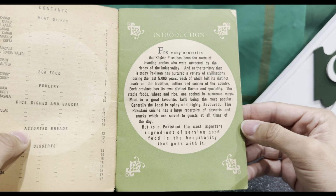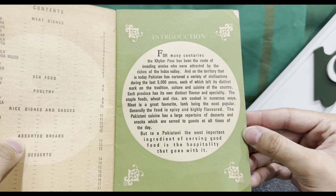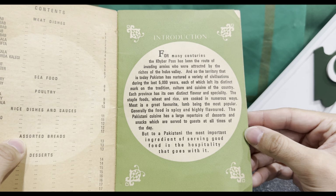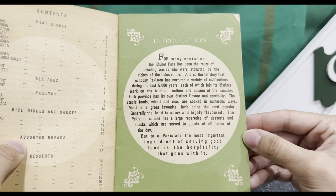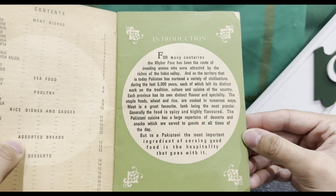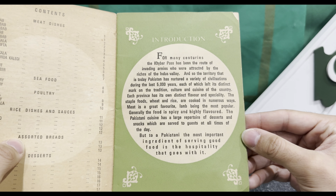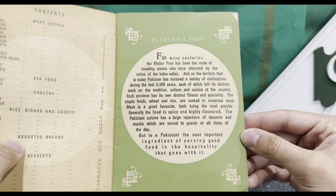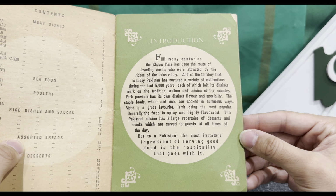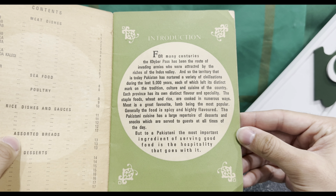So we'll start here with the introduction. As it says, for many centuries, the Khyber Pass has been the route of invading armies who were attracted by riches of the Indus Valley. And so the territory that is today Pakistan has nurtured a variety of civilizations during the last 5,000 years, each of which left its distinct mark on the tradition, culture, and cuisine of the country. Each province has its own distinct flavor and specialty.